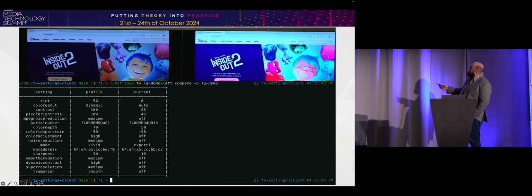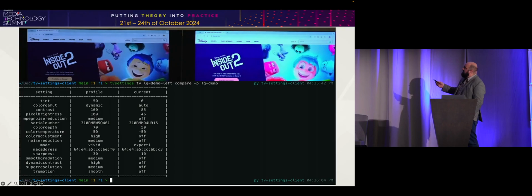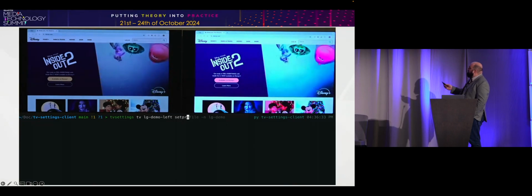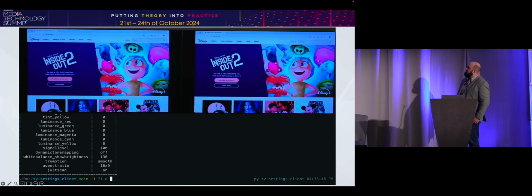And we'll see, okay, here's all the different settings that changed. We didn't change all these explicitly, but a lot of these changed when we changed the picture mode, and then the tint obviously changed directly. Now, if we want, we can go ahead and set the left to the profile of the LG Demo. So now these two should have the same settings.